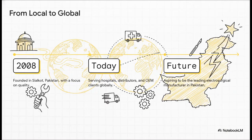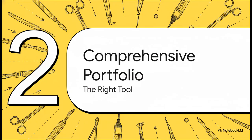They started out in Sialkot, Pakistan, and have grown from a local specialist into a global supplier, now serving hospitals, distributors, and OEM clients all over the world. Their goal is to lead electrosurgical innovation in their home country, proving that local expertise can absolutely meet and even beat global standards. So, how does this foundation of precision actually show up in their products?